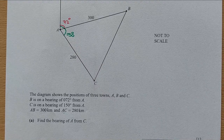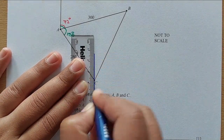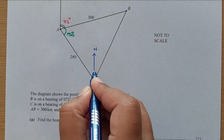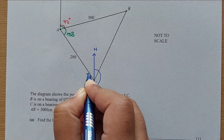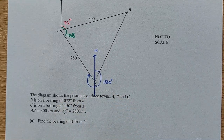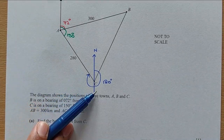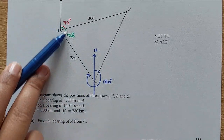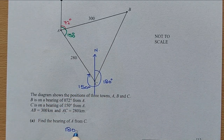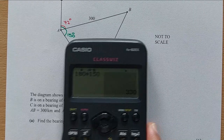Okay, so from C, it means we need to draw the north line at point C. Yes, this is going to be the north line for point C. And we need to find the bearing, that is a clockwise angle. This angle we need to find. So as we know, this straight line is 180 degree. And plus this angle is going to be the bearing, right? Okay, so if we use the concept of alternate angles, so as you can see, this angle and this angle, these two are same. Those are alternate angles. So if this angle is 150, this is also 150. Alternate angles are equal. So its bearing is 180 plus 150. So we have 180 plus 150, that is 330 degrees.